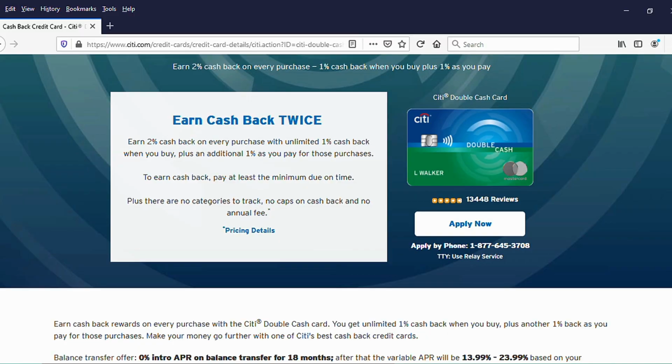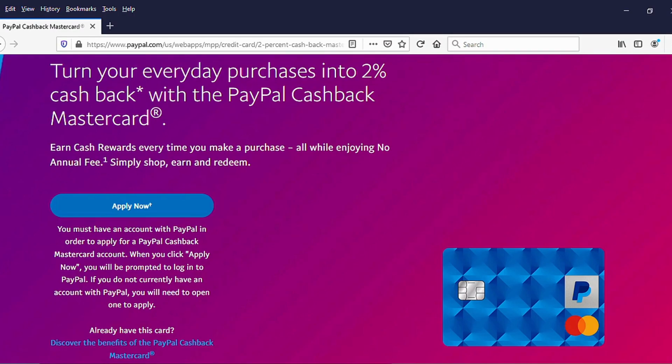Overall, the Apple Card does have some nice features, but if you're zeroing in particularly on the rewards, you can do better in other places. So that 3% on Apple products obviously is good, but the 2% on Apple Pay only matches the 2% that you could get on the best flat cashback cards out there, like the Citi Double Cash or the PayPal Cashback MasterCard, and those ones don't require you to use Apple Pay in order to get it.